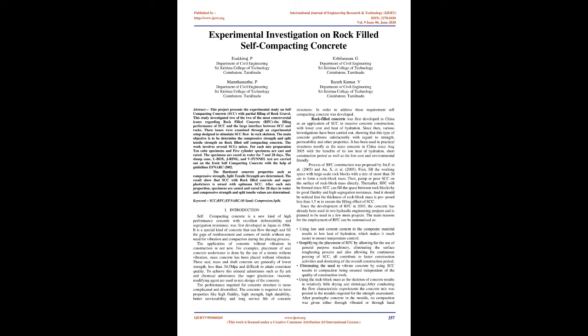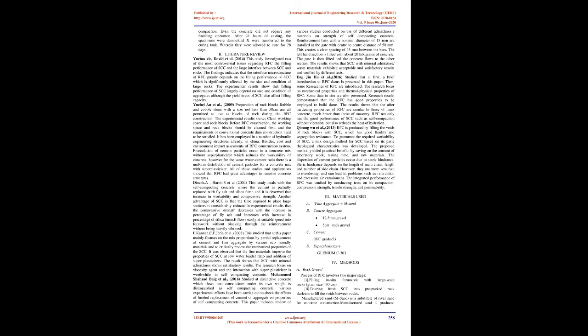Simplifying the placement of RFC by allowing for the use of general-purpose machinery, eliminating the surface roughening process, and also allowing for continuous pouring of SCC, all contribute to faster construction activities and shortening of the overall construction period. Eliminating the need to vibrate concrete by using SCC results in compaction being ensured independent of the quality of construction work. Using the rock block mass as the skeleton of concrete results in relatively little drying and shrinkage.